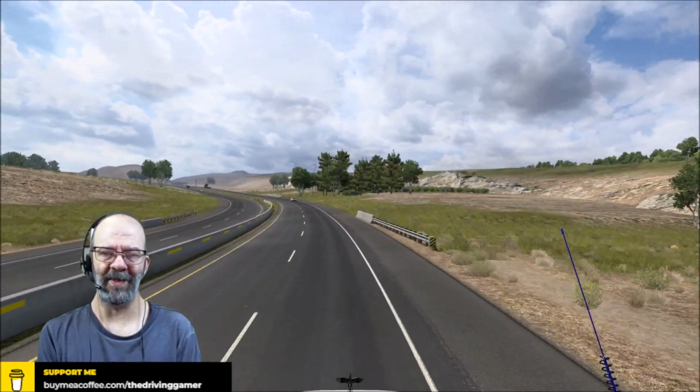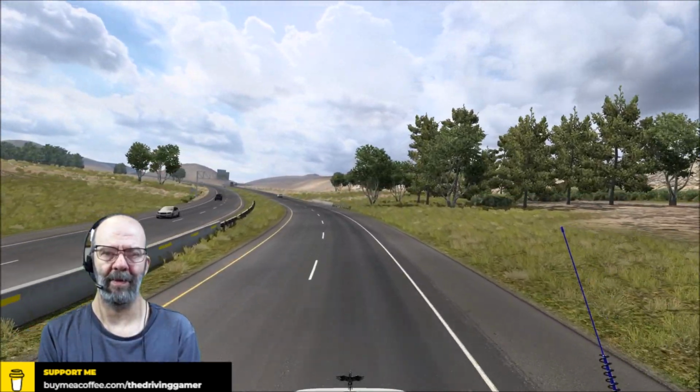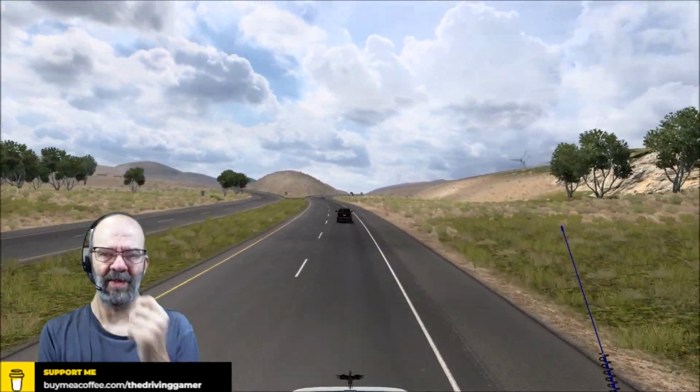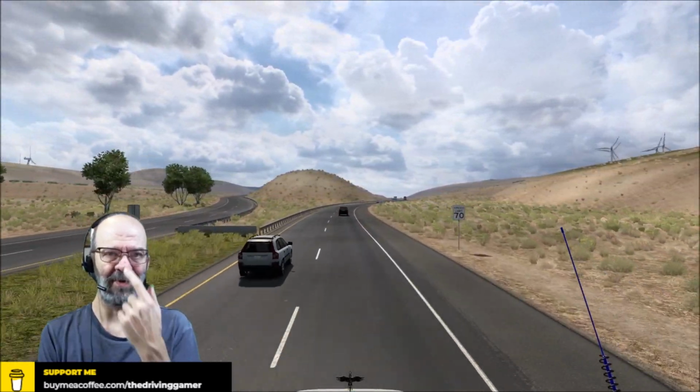Older map, but it's still pretty. Yeah, I can't wait until I get some new glasses that are just for being at the computer. Make it a lot easier to see. Still with my progressive lenses.